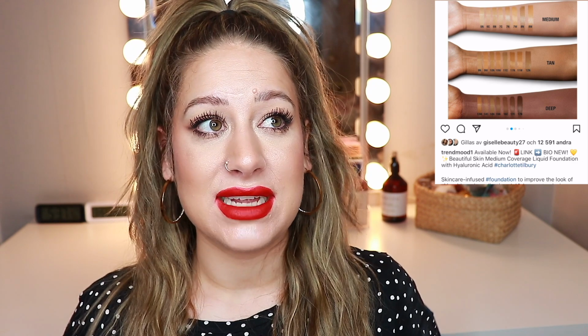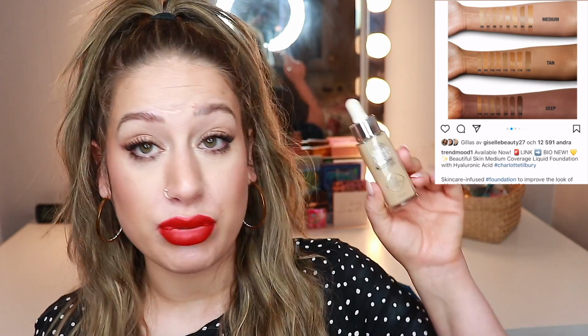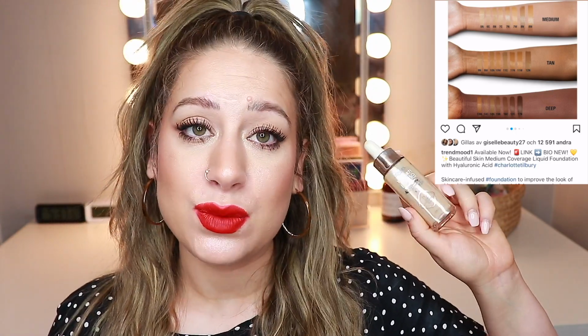I don't know if I ranked my foundations, but this one I said was my favorite, and that is the L'Oreal True Match Nude Plumping Tinted Serum. This one also has skincare benefits to it, but maybe not like brighten skin and all of that, but it is a beautiful foundation. It doesn't have that many shades. This is a gift sent from God, if you believe in God.